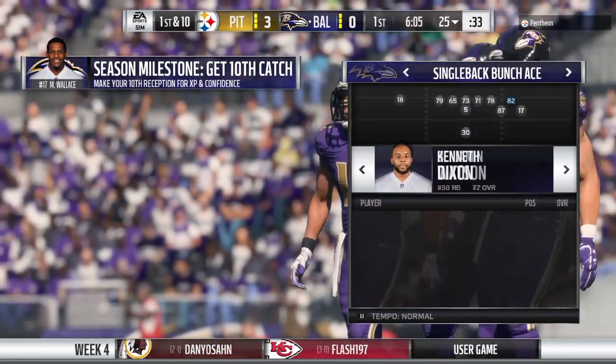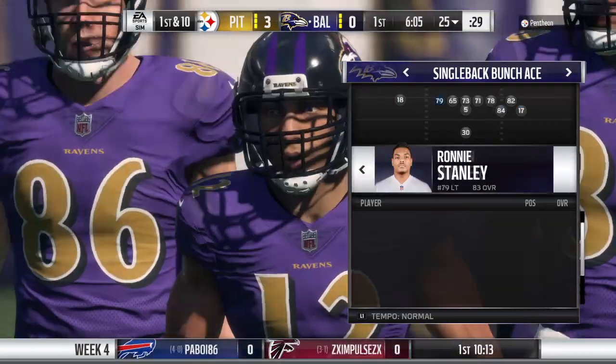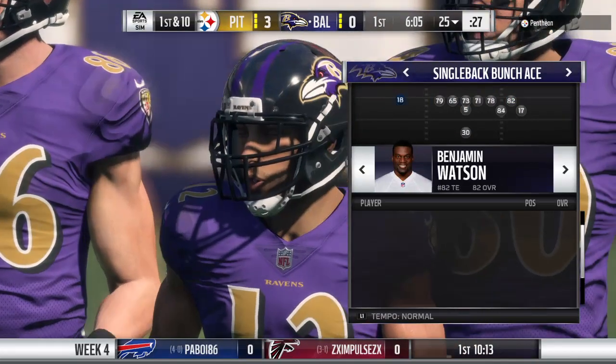And last time they coughed it up, led to a field goal. They're fortunate that it only led to a field goal, but still, they're not happy about it. Could you sense the relief, though?